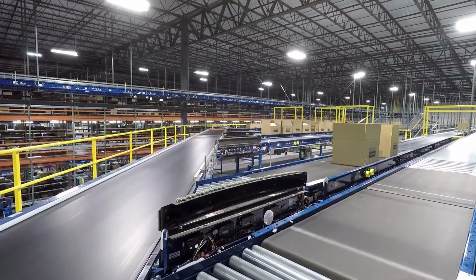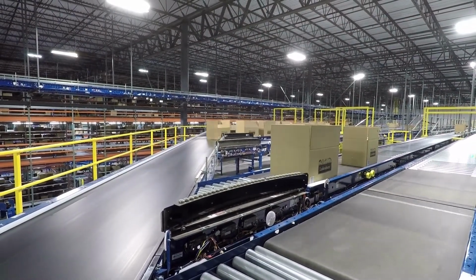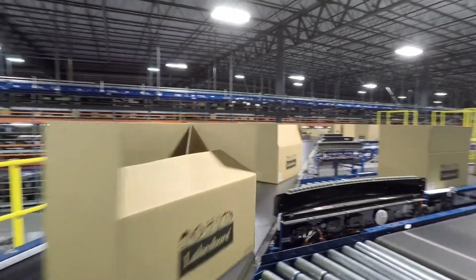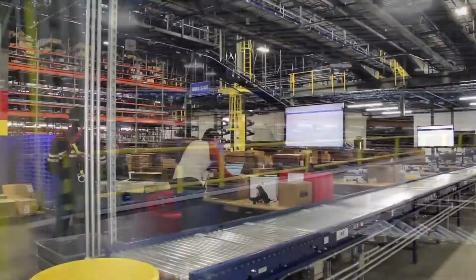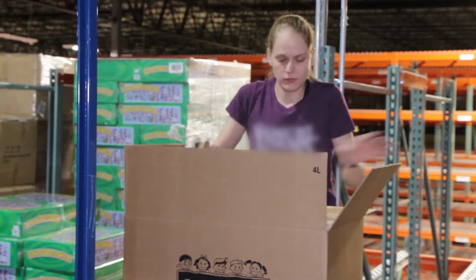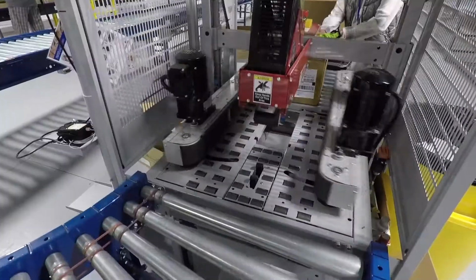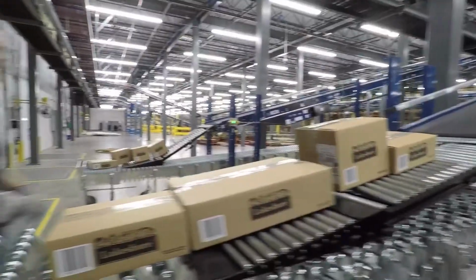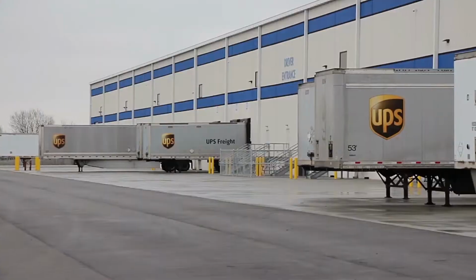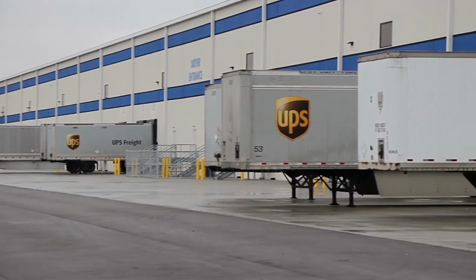The WMS and WCS work in tandem to process omni-channel orders through the material handling equipment in the most efficient manner possible, from order start to picking to processing to shipping to ultimately out the door.